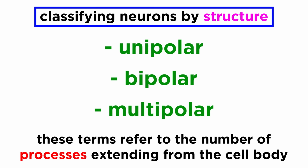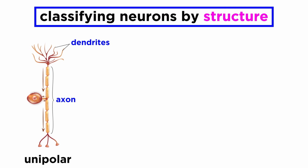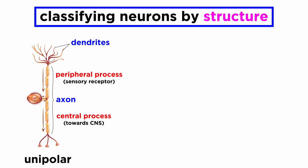A unipolar neuron has a single axon that quickly divides into proximal and distal branches, so this still technically qualifies as a single axon. One of these is a central process that goes towards the central nervous system, while the other is a peripheral process that acts as a sensory receptor.